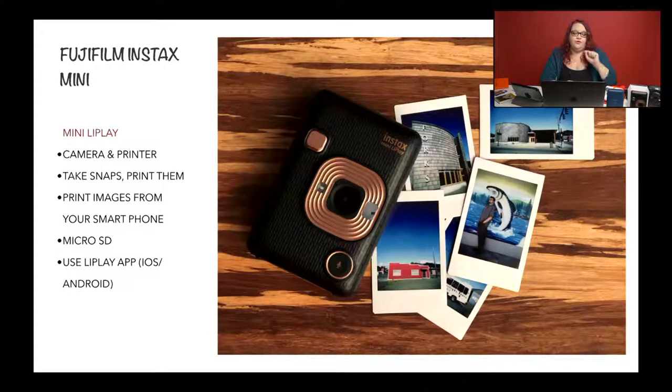You can also connect your smartphone to this via Bluetooth. Whoops, I'm going to drop it. And print images that are on your device. So you could do that through an iPad or a tablet or your iPhone or your Android phone. The apps are available for both iOS and Android. It's the same process, a little bit different. It doesn't have as many functions in the printing option with the LePlay that the Link does. But normally, I'll do an edit on my phone first, and then I'll print.